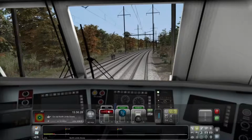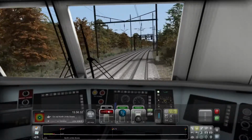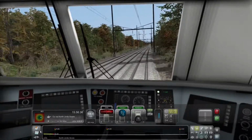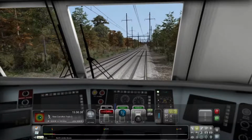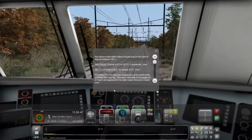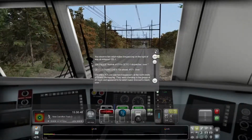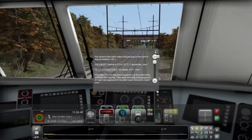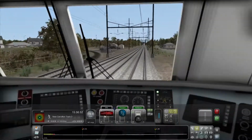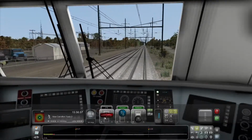So, I think I may have just caused myself a bit of a problem here, now that I think about it. Well, let's see. Yep, I did. I'm gonna be late. 2 adult males, 120.1. Go ahead, I just saw 2. They were standing in the gauge. Oh boy. Alright. How do I know what miles I'm at?